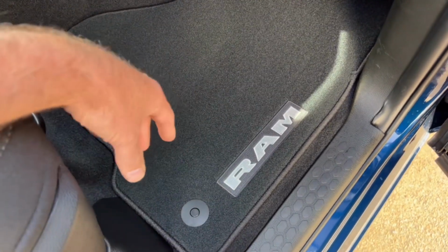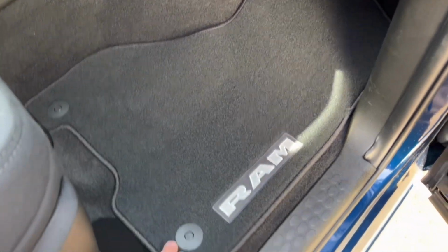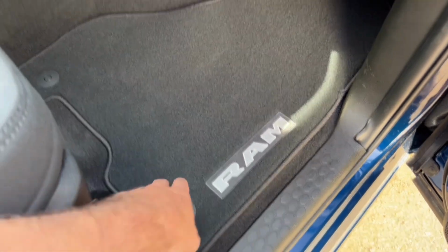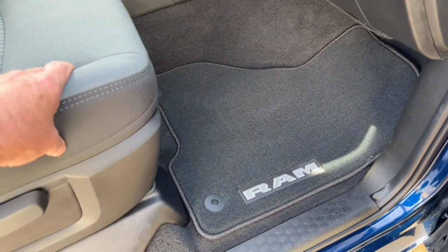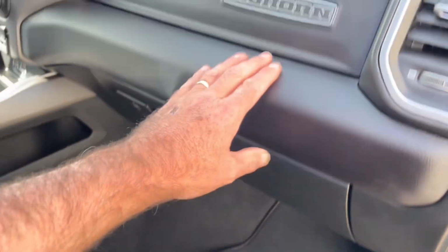Now the all-weather mats, if you're going to be in lots of mud and stuff, a lot of guys will upgrade to those. Just give us a call. We can get you a price on them. We usually got them in stock. They go a little bit further up the sides. They kind of go up to about here, and it helps protect the wheel wells from getting muddy, that sort of stuff. But if you're just dust and normal dirt, these will be more than adequate for you.